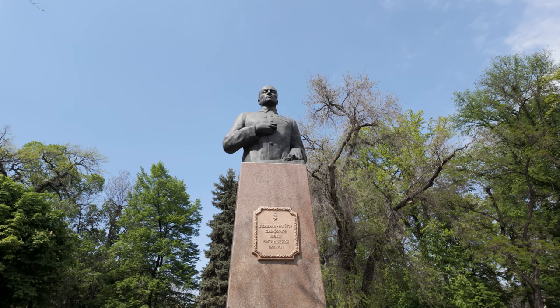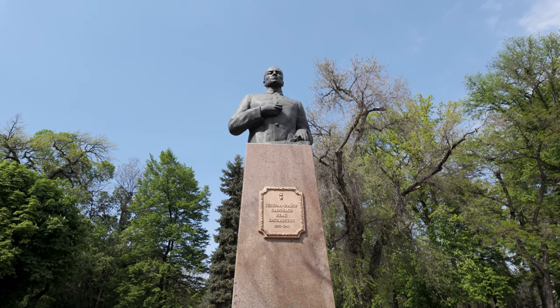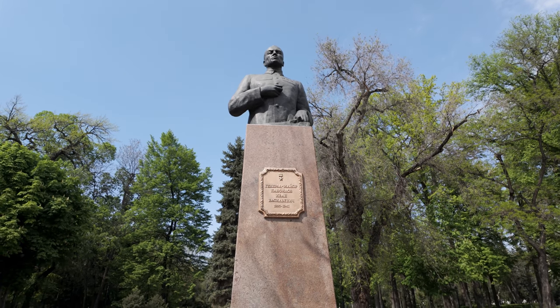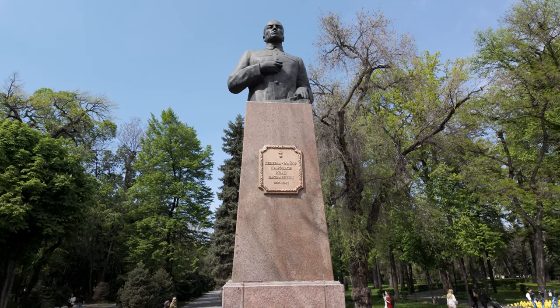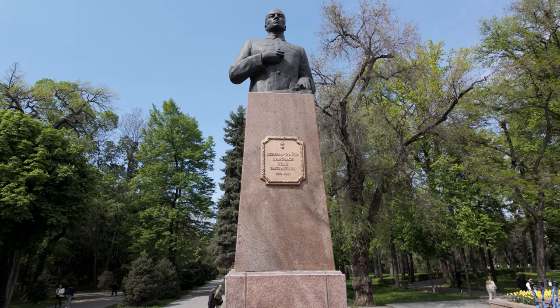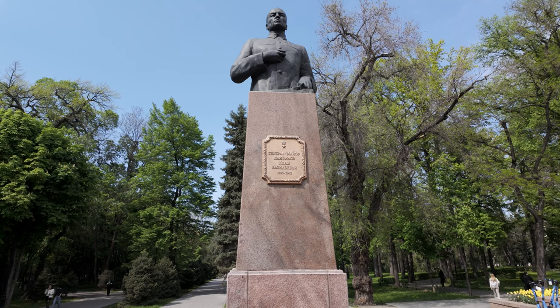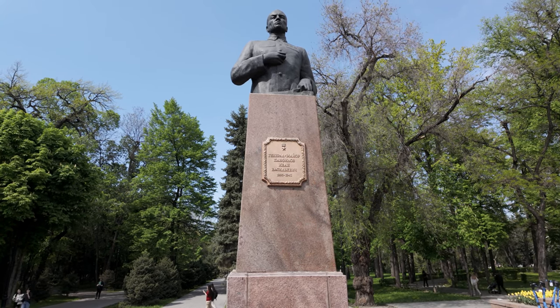This man's name is Ponfilip. He organized a resistance against the Nazis during the Second World War, and the 28 heroes attached to his unit are honored by having parks named for them. This is the park in Kazakhstan. We've already been to the Ponfilip Park in Kyrgyzstan.